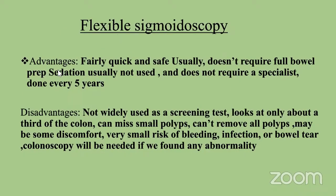Flexible sigmoidoscopy, the advantage of this test is it can be done quickly and safely, usually does not require full bowel preparation or sedation. Does not require a specialist to be done, and it should be done every 5 years. Disadvantage: not widely used as a screening test. Looks at only about a third of the colon, can miss small polyps, cannot remove all polyps, may cause some discomfort, very small risk of bleeding, infection.